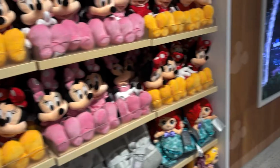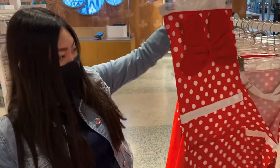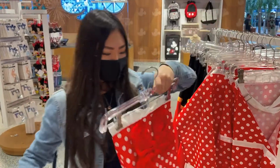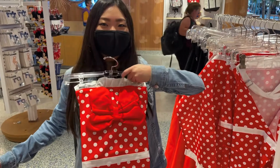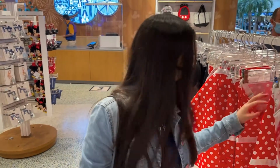Wow, look at all these cute plushes. Oh, a cute little mini dress. Is that a dress? Apron. Oh, it's an apron. Yeah. It's a cooking apron. We were just talking about getting one of those, actually. Hey, maybe that could be a pickup when we come back to the airport, if we don't find one at the character warehouse.